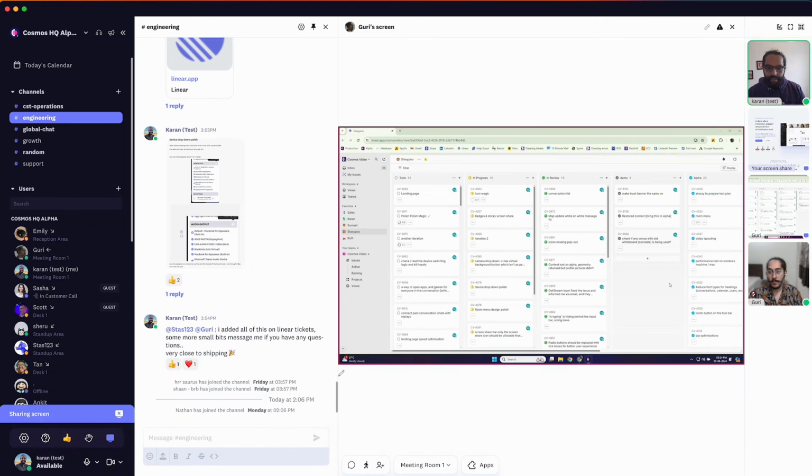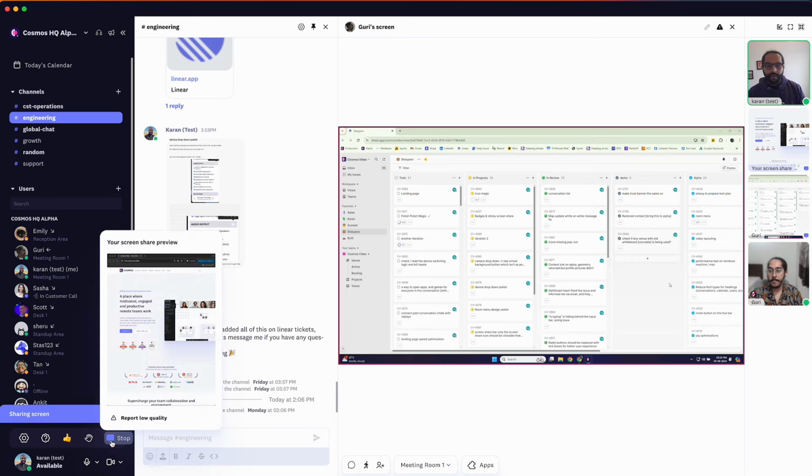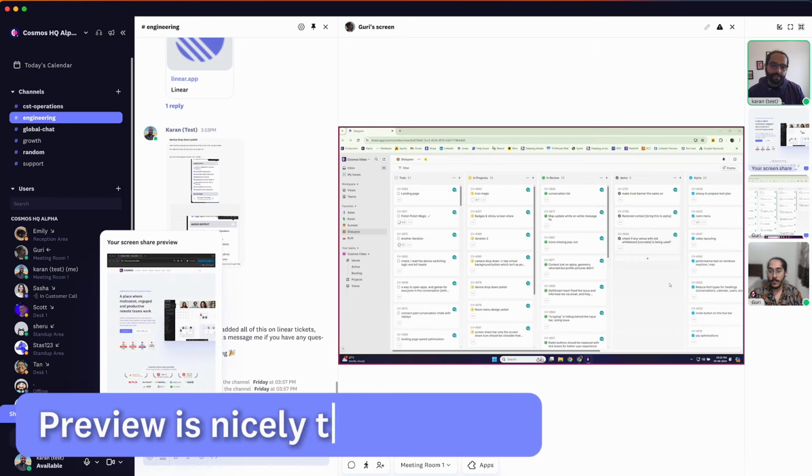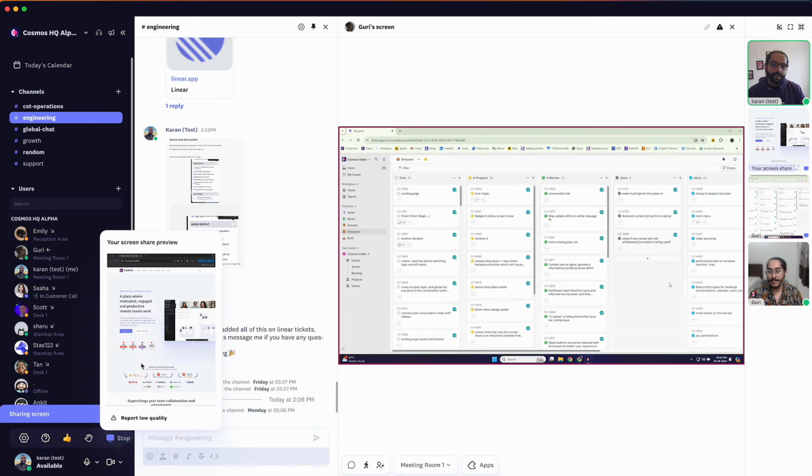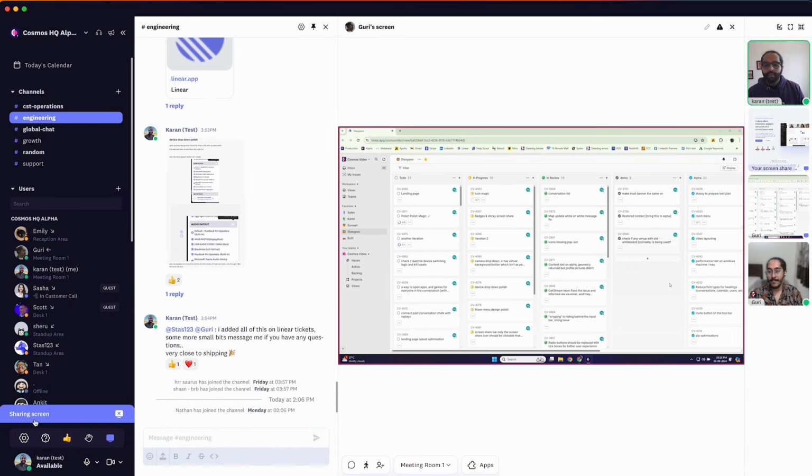Secondly, we had this bad UX where we were showing the preview, which always used to hang around on the screen. Now we've actually tucked the preview in the screen sharing button. So if you hover over your screen sharing button, you will see what you're sharing. Thirdly, to show that your screen is being shared, we show this card over here, and you can click anywhere on the card to stop screen sharing.